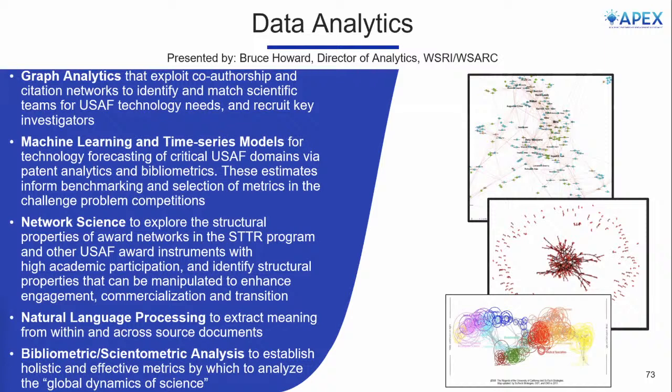Hello, thank you, Dave. APEX's analytics efforts are really focused on mapping, growing, and leveraging global innovation ecosystems and bringing members of those innovation ecosystems into the DoD fold. In order to do that, we use a combination of graph analytics to exploit both the co-authorship and citation networks across more than 300 million different publications. We use machine learning and time series models to learn what individual researchers are up to and also to predict what particular areas of technology, what sorts of metrics they will be able to accomplish over some period of time, in order to inform metrics. We also use network science to explore the structural properties of our own award networks to figure out how we can better incentivize research teams to accelerate innovation for insertion into Air Force platforms.